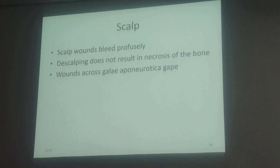Wounds across the galea aponeurotica of the scalp. Galea aponeurotica is an intermediate aponeurosis between the occipitofrontalis muscle bellies. The occipitofrontalis muscle runs from back to front. The aponeurosis also runs from back to front. If the wound goes deep enough to cut layer 3 transversely, the frontal belly and the occipital belly will pull in opposite directions and the wound will gape. If the galea aponeurotica is cut longitudinally along the fibers, then the wound will not gape. Whether the wound will gape or not depends on whether you cut across the fibers or along the fibers.